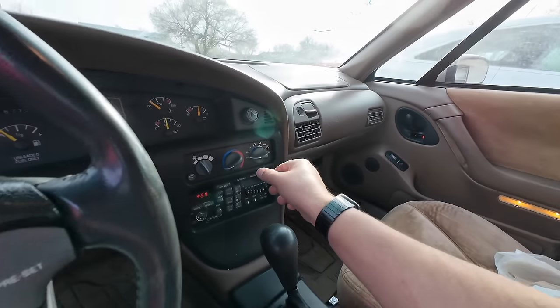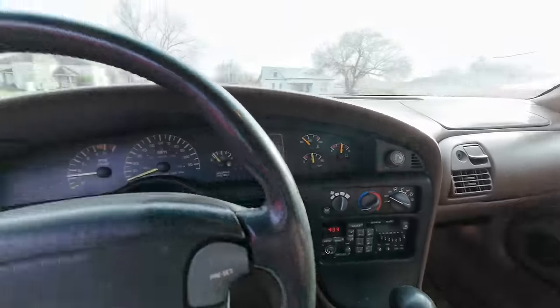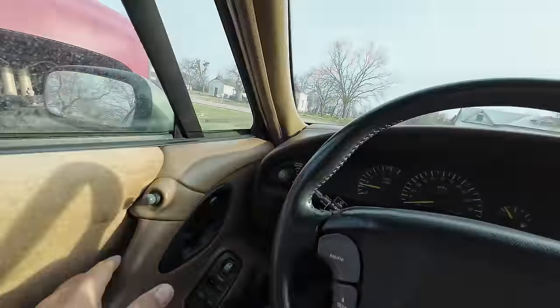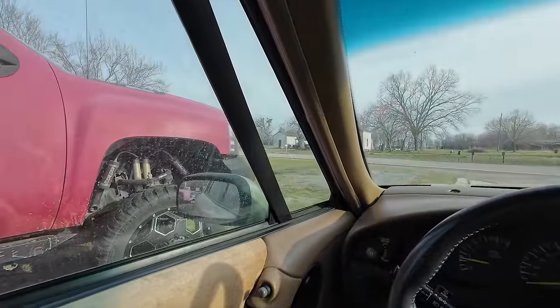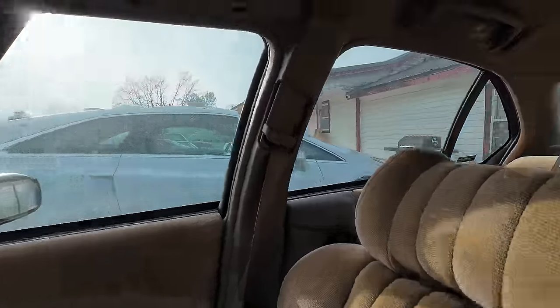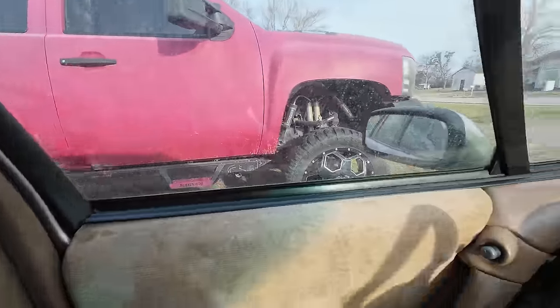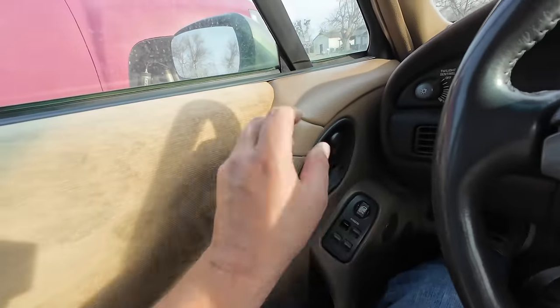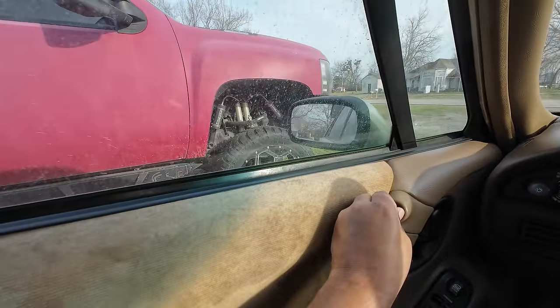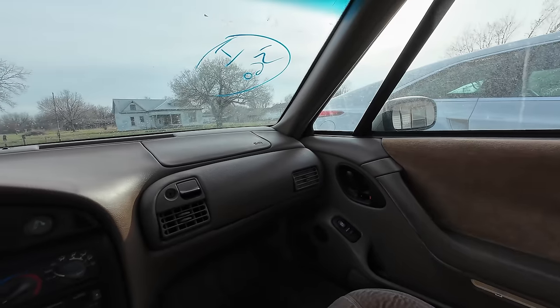All right, let's try out the air conditioning. I heard the compressor kick on. Let's close this door. Uh-oh. That window doesn't work. That window works. That window does nothing. And that window does nothing. Power locks work. Let's try the power mirrors. That works as well, very nice. Let's try that side. Yes, power mirrors work.